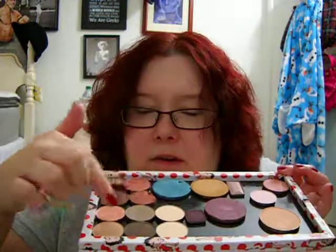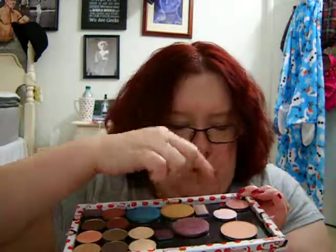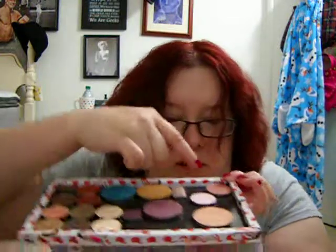Couldn't tell you what the names of the shades are. I do know that these are from a Benefit Nudes palette, I believe. This one's a sample of some sort. This one are Cargo eyeshadows. I think that's a Benefit eyeshadow too. This one is a Lorac eyeshadow that someone sent me. Other ones I don't remember. I'm not that good at taking stuff out of pans. Gotten better. I'm going to play with that this week.